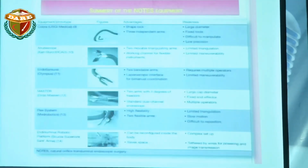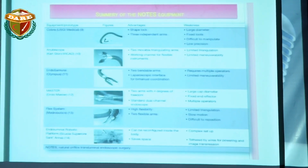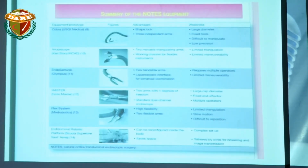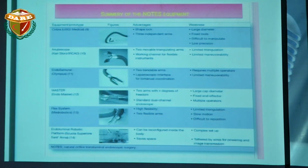So that is the setup, how it is done. It is almost the same as laparoscopy, but only the access site is different. These are the instruments, this is the endoscope, the scope which we use for liver and hepatobiliary procedures, commonly used ones. This is the latest one, it's called Anubis. And these are the instruments and equipment which have evolved over a period of time, with their different names, the latest being the endoluminal robotic platform.